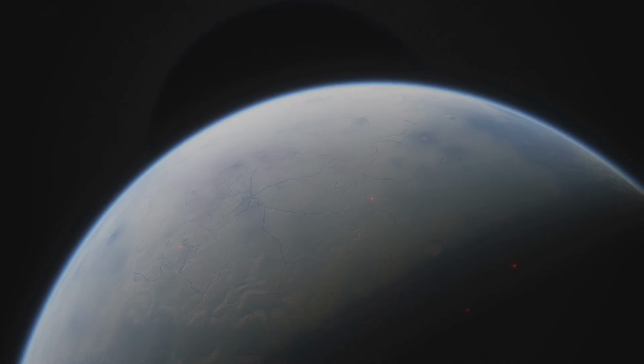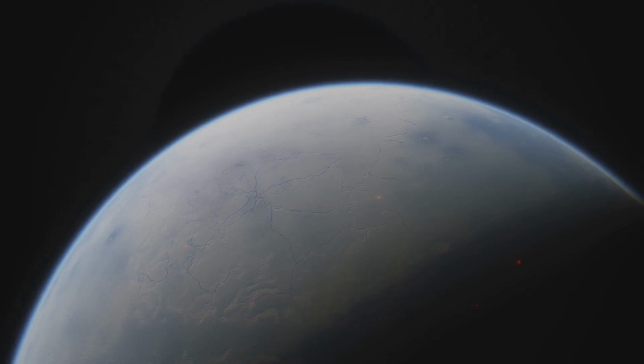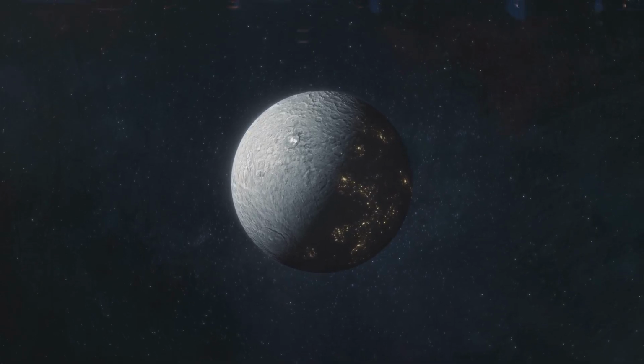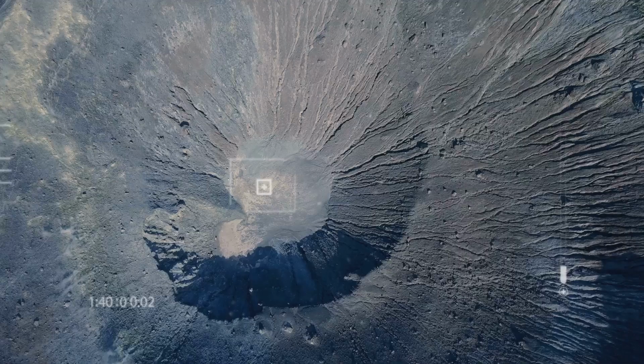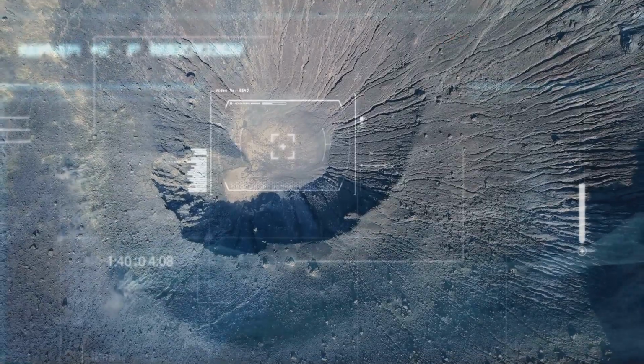These forces, acting over billions of years, could have elongated Kerberos, pulling it into its current elongated shape. This tidal stretching could also explain why Kerberos is less spherical and more irregular in shape compared to some of its neighboring moons. The internal structure of Kerberos is also likely influenced by tidal forces.